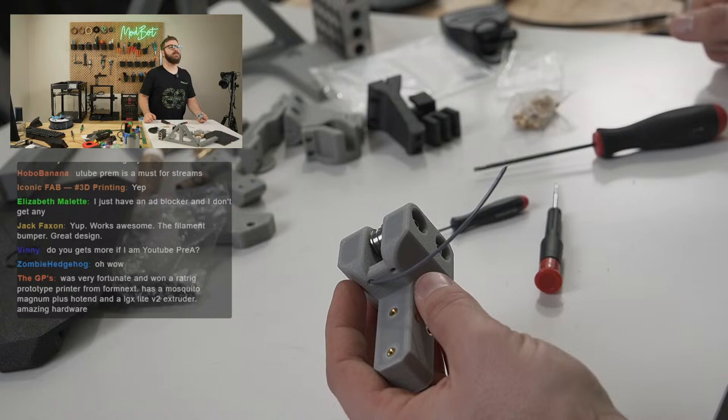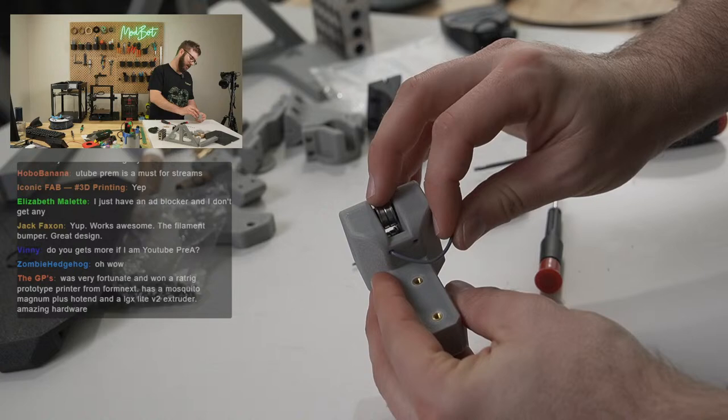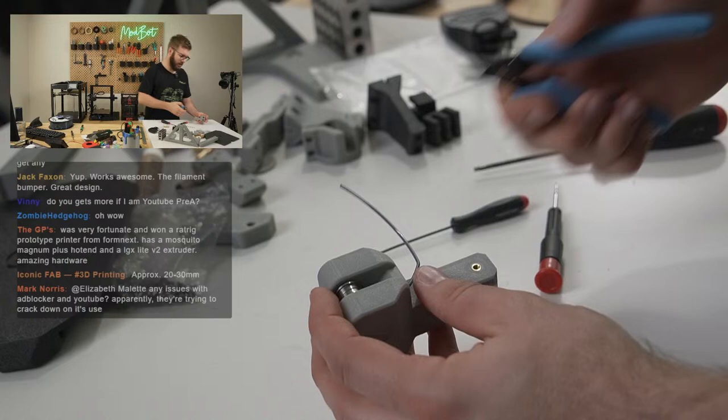No. I think that, oh, 20 to 30 millimeters. Okay. So almost up to, let's just cut.